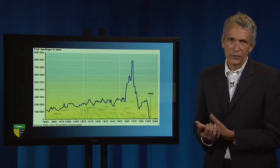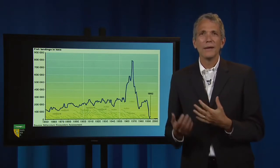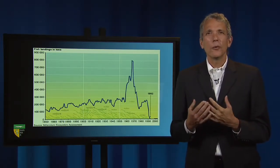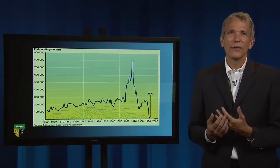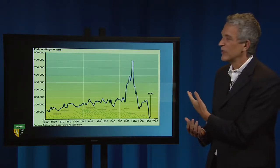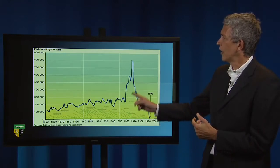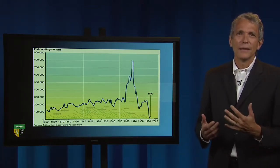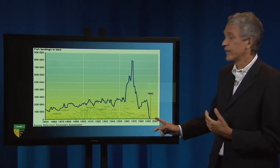The fishing industry would be better off if it limited the number of fish taken in a particular year, but individual boats have a prisoner's dilemma-like incentive to defect, leading to overfishing. An example is shown here where the overharvesting of cod in the early 70s decimated the available population to regenerate itself in later years.